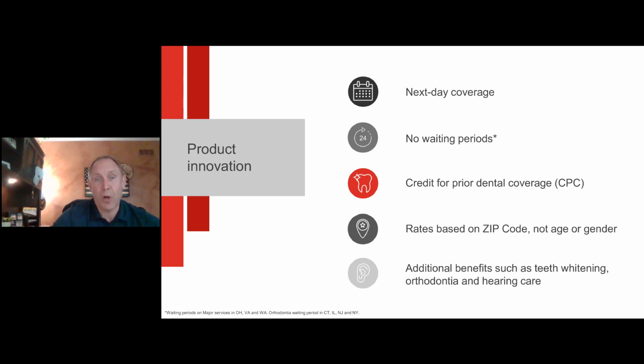We also offer credit for prior coverage now on all of our plans in the majority of states. We'll go into more detail on what that means. Rates are also based on zip code, not age or gender. So all you've got to do is punch in a zip code to find out what pricing is in your specific area. And we do also cover additional benefits, unique things like teeth whitening. We do have an ortho feature. We have hearing care benefits. And of course, we cover items that a lot of others don't, things like those implants.